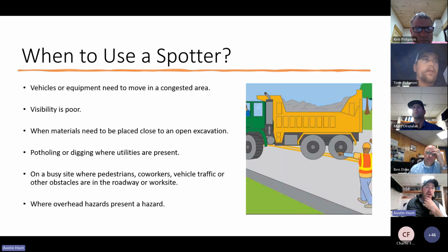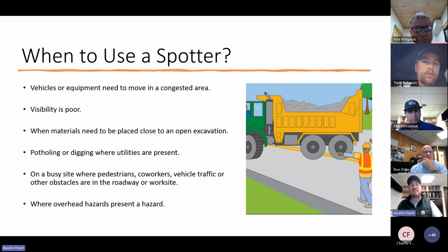We also use them when materials are being placed close to an open hole or an excavation. Sometimes we're dumping loads in the hole, so it's good to have a spotter to know where to stop and where not to drive. It's good to have a spotter when we're potholing or digging for utilities. Someone who's just focused on looking for underground wires that we may hit, where we need to be super careful. As I said, on busy sites where people walk around, a lot of traffic and obstacles, and also where there are overhead hazards, because a lot of times when you're operating equipment, it's hard to look up and see what's above you. So it's good to have someone looking out for that.